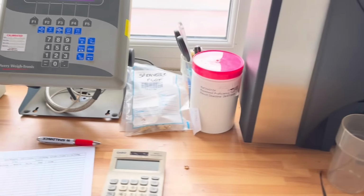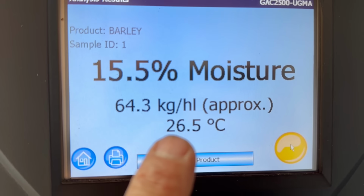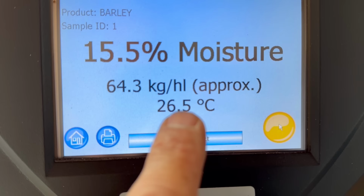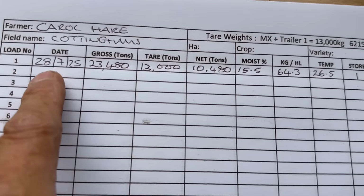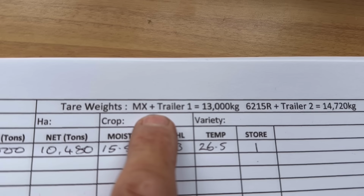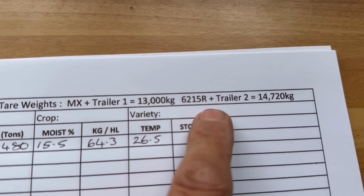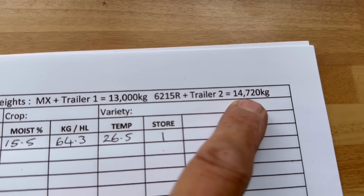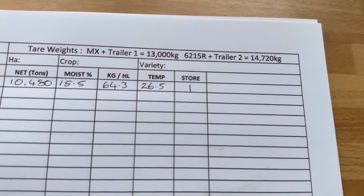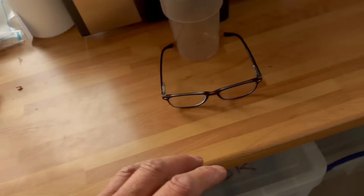So I've got it all sampled. Come out at 15.5 moisture, 63.4 kilograms, that's a bushel weight, and 26.5 degrees. That's the temperature of the grain. So we just record it all down, all the various details, and we've got the tare weight of this traction trailer is 1,300 kilograms, so 13 tons dead on. The John Deere and trailer is 14.72 tons. So every single load will be written down here to keep a record of that, and then we get a sample.